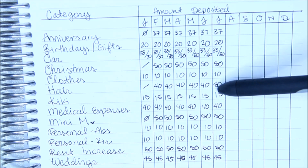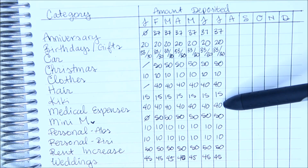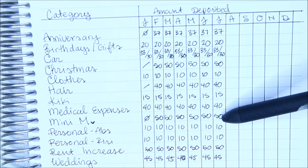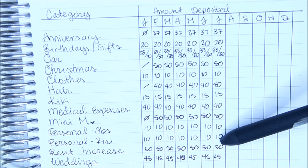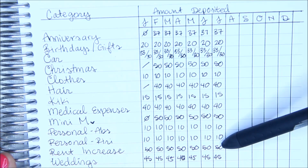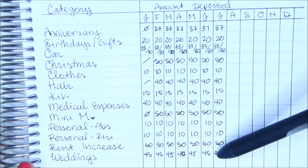For hair, we do $40. For Kiki, she gets $15. Medical expenses is also $40. Mini is $50. Personal has been $10 for my husband and myself. Our rent increase was $50, or is $50, and then weddings has been $45.